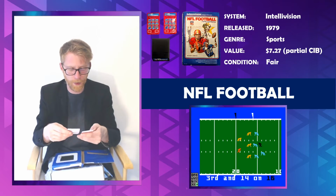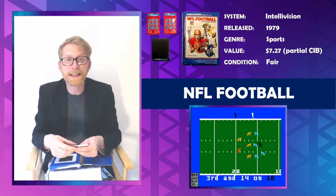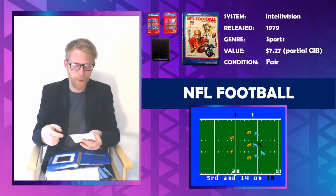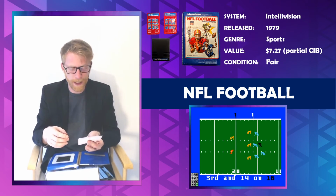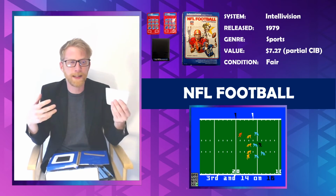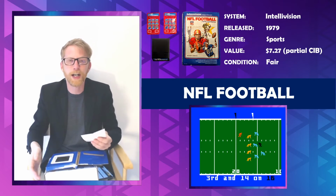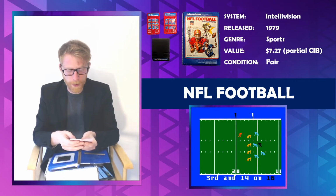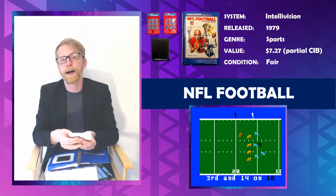There were many iterations of the Intellivision by Mattel. But this game came out in '79, I believe. Interestingly enough, licensed by the NFL. Actually licensed by the National Football League. They got their logo all over it. Obviously, this was an era before they could put team names and graphics into the game. It's very Atari-esque. But it is NFL football, and it's probably one of the best of the era, if I'm being honest.